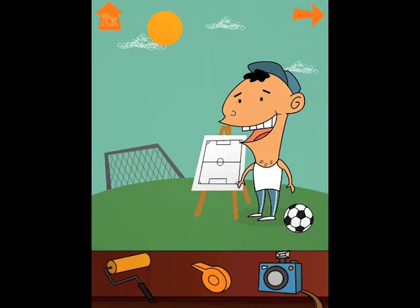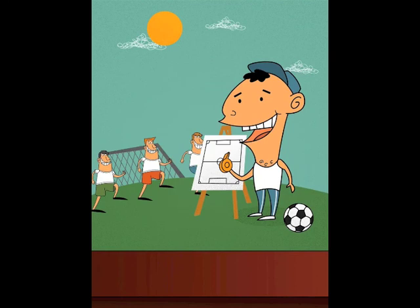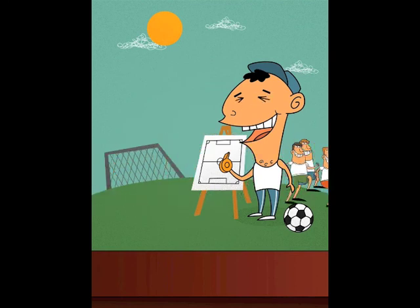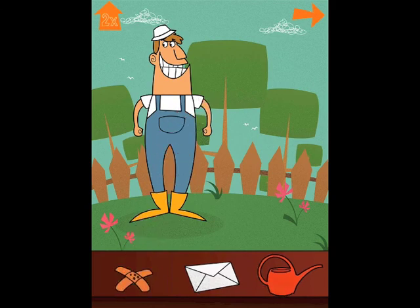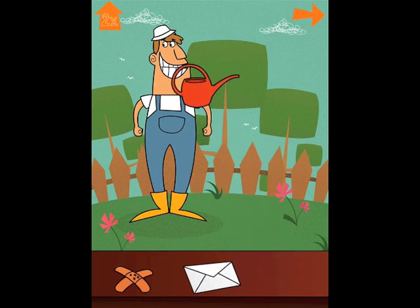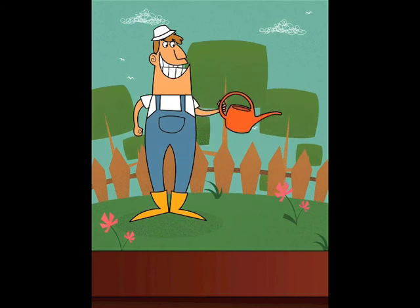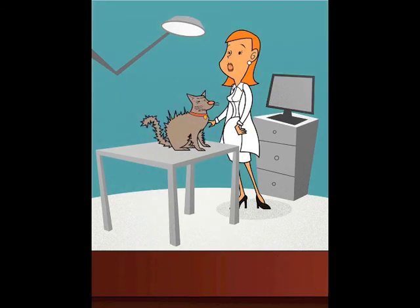Red card. Yay! Football players! Oh, there's three of him! Character that we chose with Peter. Very quick. Now we're at the bat. Batty.